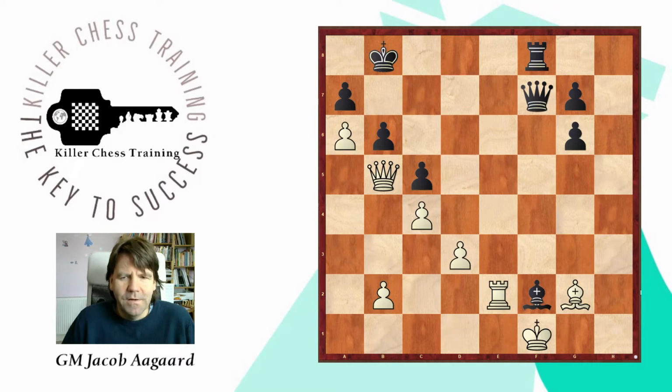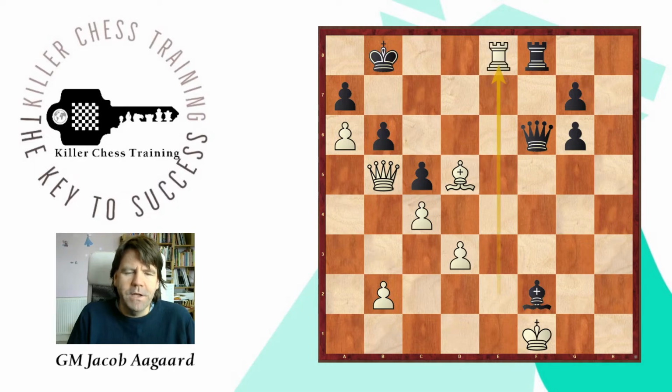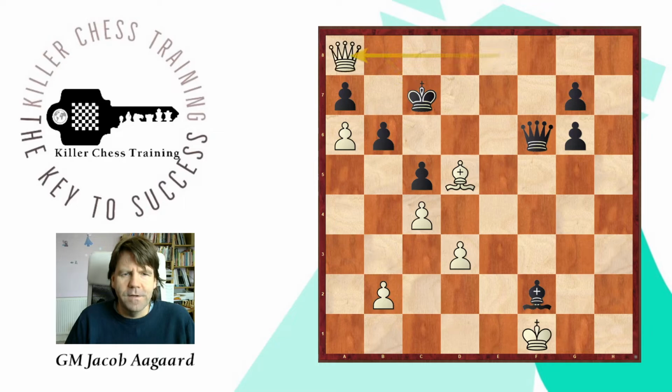So here, the game continued bishop d5, which is a very natural move, and then queen f6. And this is the moment I'd like you to stop and look for a moment. Good, so hopefully you pressed the space bar and thought for yourself for a moment. So here in the game, white played rook e8. A very natural move, creating threats.